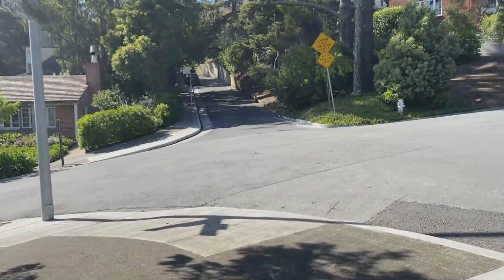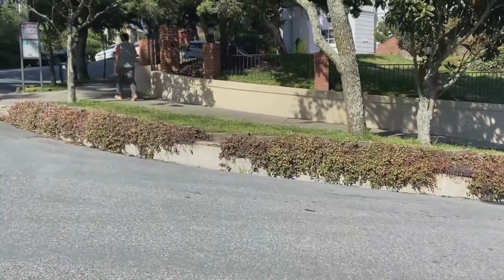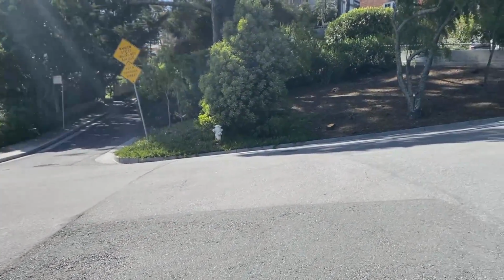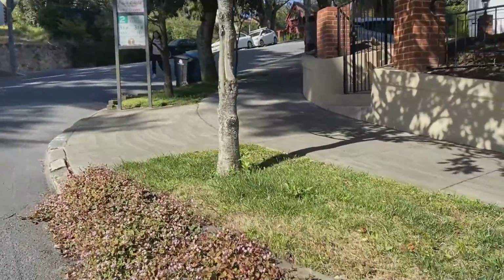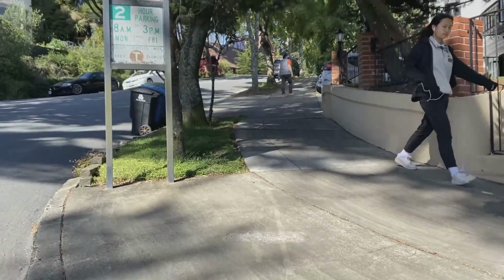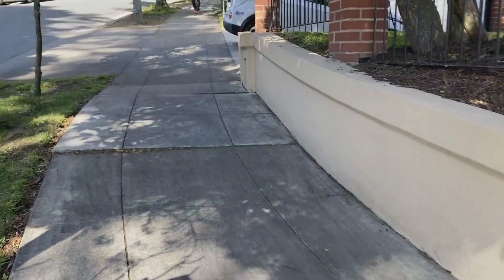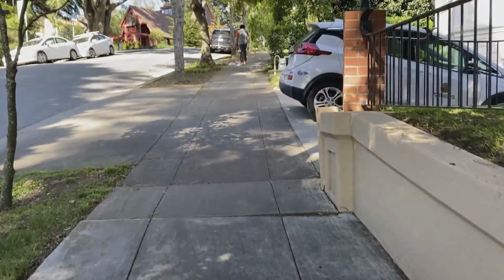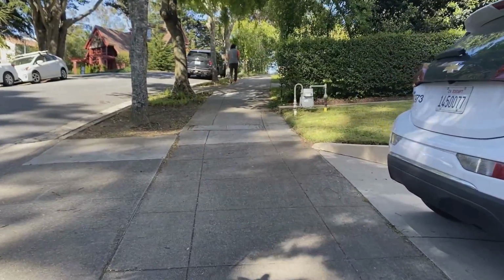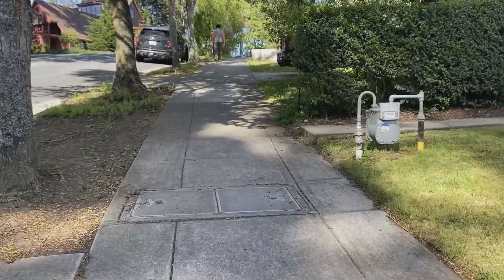There's also that sign there. I think we're gonna go left or right. I guess right. I guess we're going right. Lots uphill right now. Lots of trees in this area.